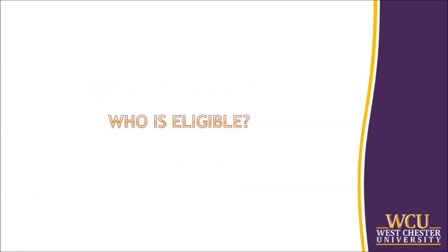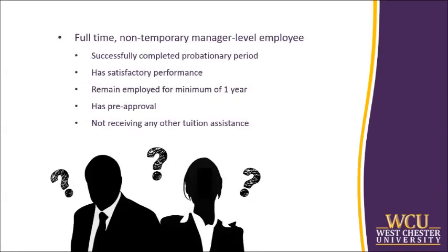Who is eligible for reimbursement? To participate in this program, you must be a full-time, non-temporary manager-level employee of the university who has successfully completed probationary period, currently has satisfactory performance, anticipates remaining employed by the university for a minimum of 1 year, has pre-approval for the graduate course or program to be taken, and is not receiving state or federal grants, scholarships, or other tuition assistance that covers tuition expenses.